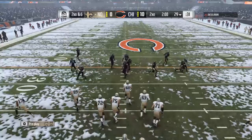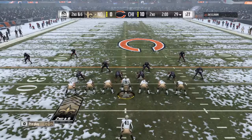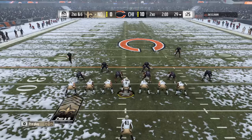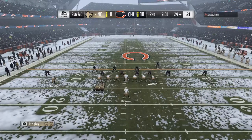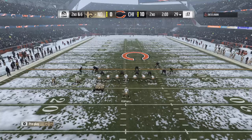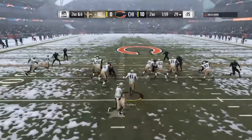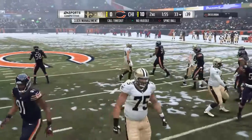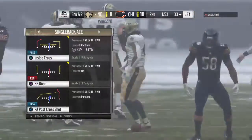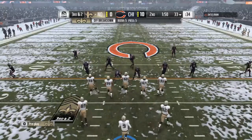Second and 6, just inside the 30. Breeze leaves this one with Kamara. And able to stay on his feet past the 30 to about the 33-yard line. Give him 4 on the carry, and it'll make this a 3rd and about 2.